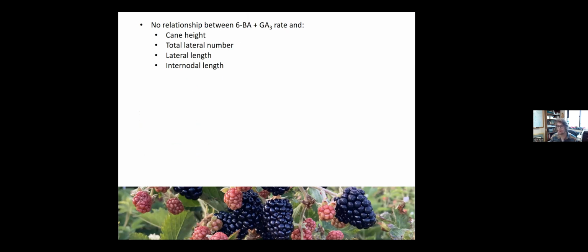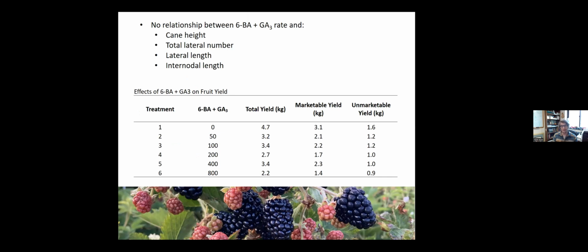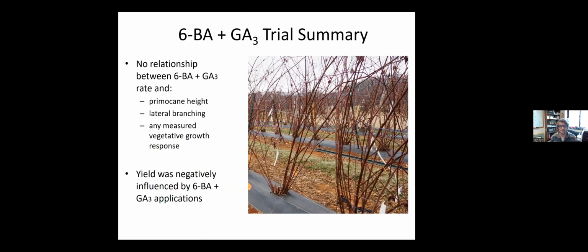The only thing that we really observed here, unfortunately, was that as you increase the rate of these 2 products together, we saw a marked reduction in yield, and it didn't matter if you looked at yield in terms of total yield, marketable or unmarketable. So it's pretty frustrating to see that some of these applications didn't carry over into a different cropping system. I'm not going to give up on this quite yet, but nonetheless, I think it's important to acknowledge failure from time to time.